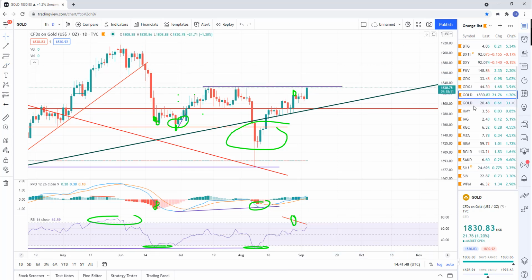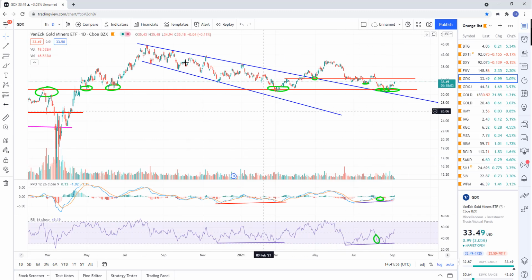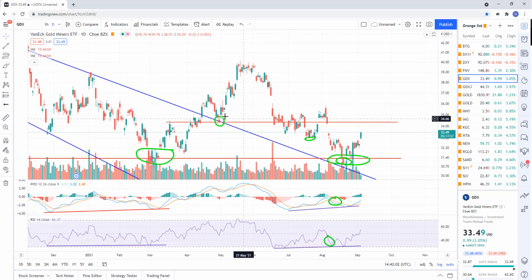Moving on to the gold miners GDX, these look a little different. So you can see here on the miners, you had this big downtrend coming off the August 2020 highs, big long correction. We broke out. There's your breakout of that downtrend, and what looks like we've started a new trend. But sometimes when you break out, you back test the former trend line. And that's what we did. So there's a backtest of support. That was an objective area to add.